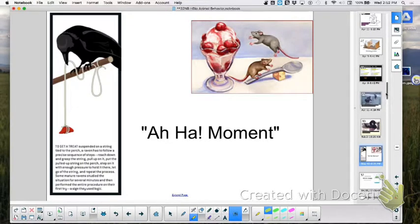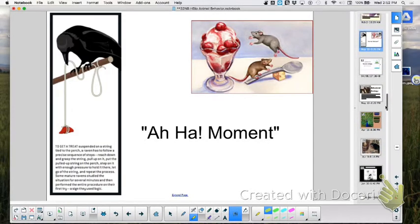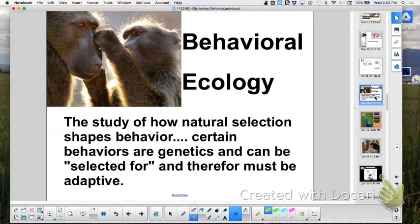Okay, so we went through a series of experiments that supported that our DNA determines our behavior, and then these are all examples of learning. So ultimately our behavior consists of both those behaviors that are in our DNA and those behaviors that we learn. Okay? And then we went on to talk about where some of these behaviors come from.